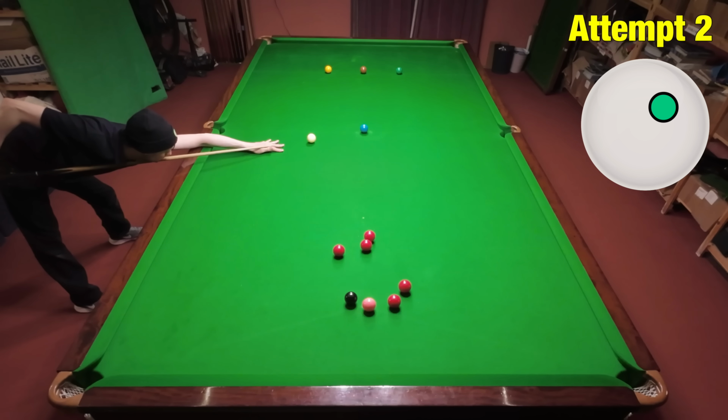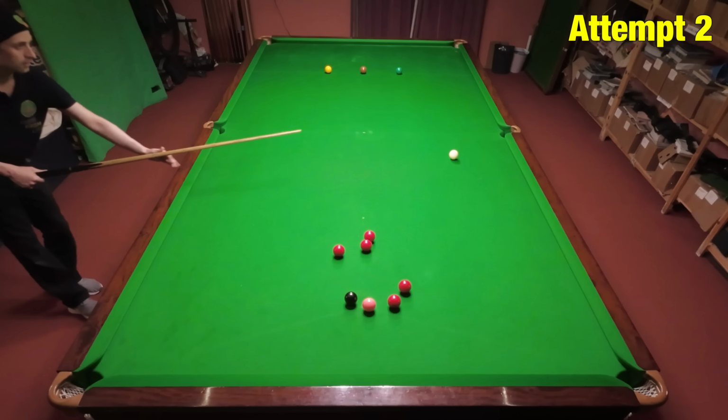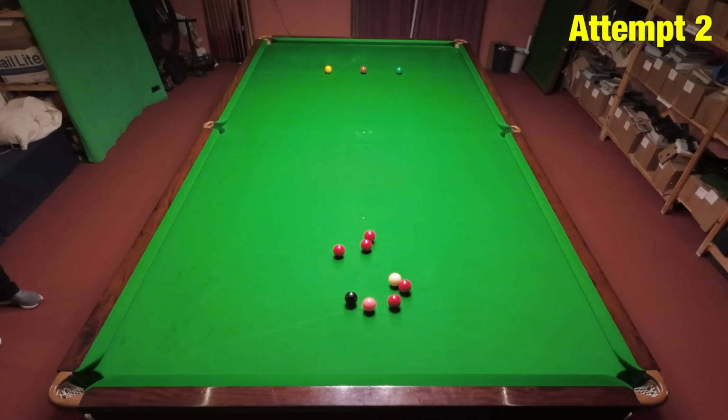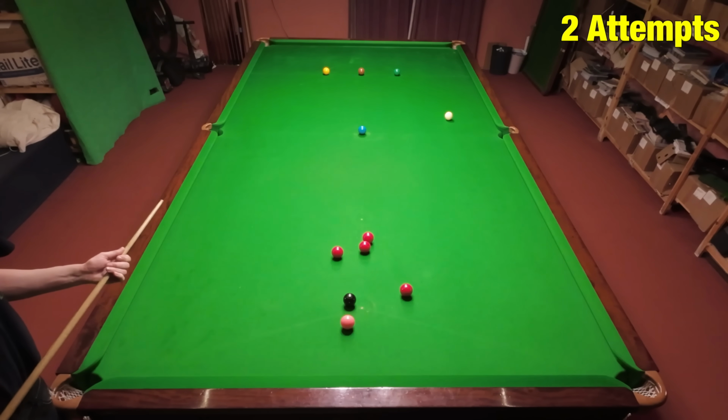I got absolutely nowhere near it. My second was a lot better. In fact, I nicked the red onto the pink. It was slightly lucky and I was a bit too close to the red, but I still managed to pot the thing, and that was good enough.